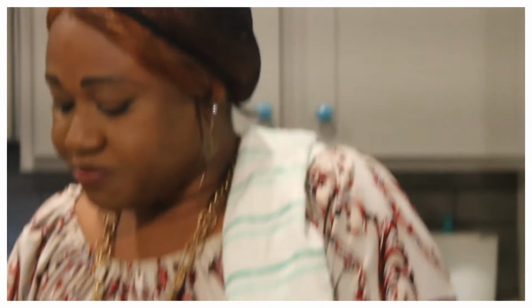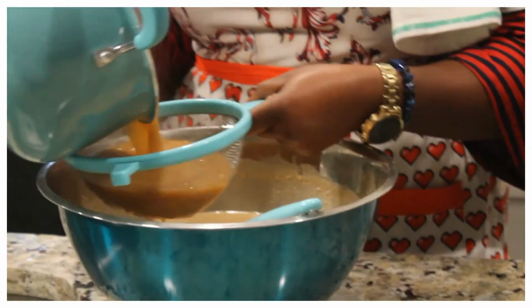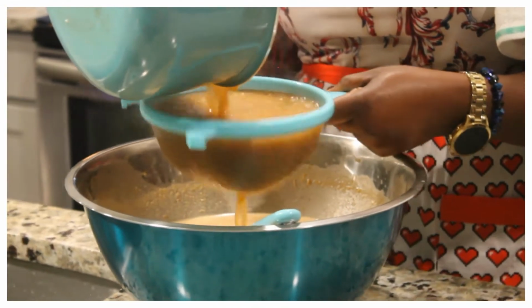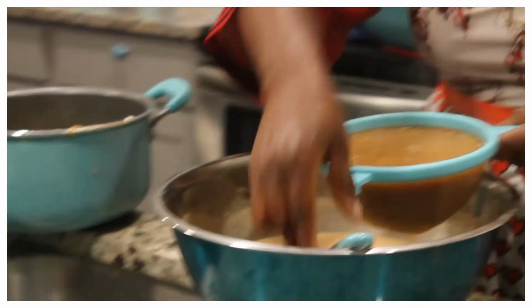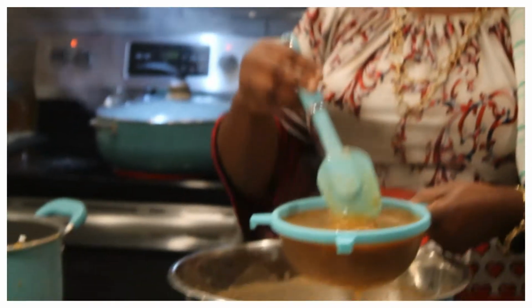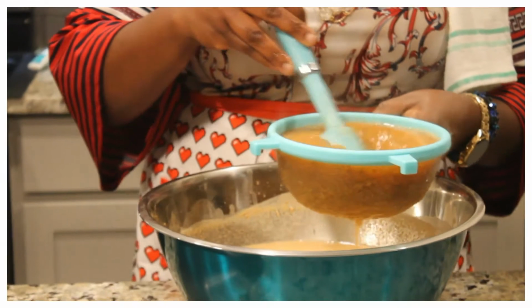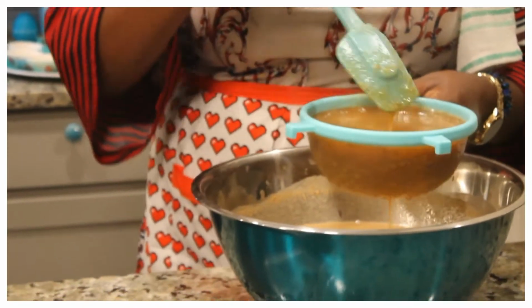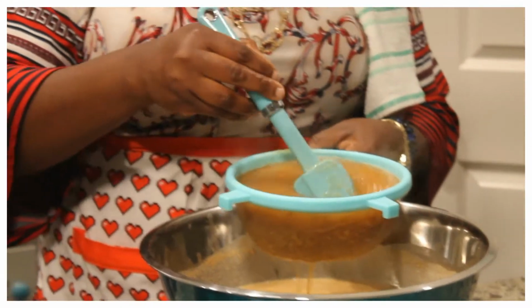I decided to use my hand blender to blend the sauce because I'm only trying to get the flavors out of my vegetables, and I'm gonna sieve it into my peanut butter. That way I can put this on the stove to start cooking while my chicken is still cooking. My chicken has been cooking for about 20 minutes plus. I'm gonna let it cook for an additional 10 minutes and check it, and hopefully by then it will have cooked down.